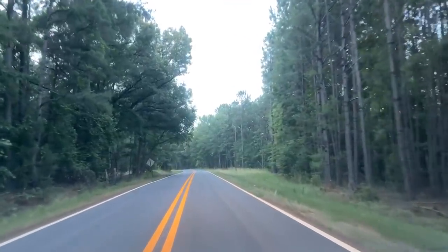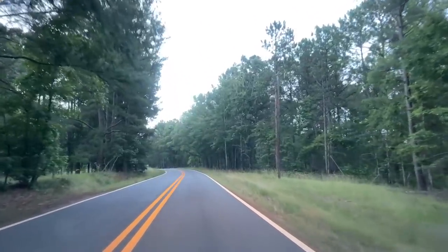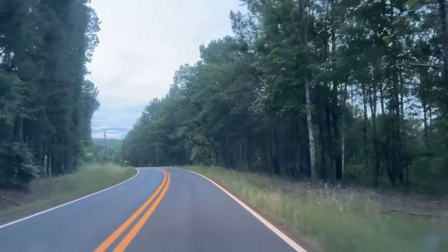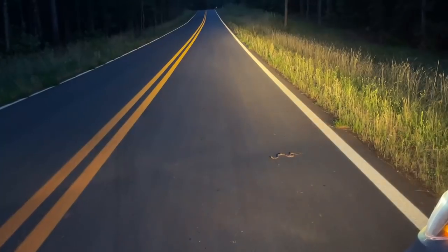All right, everyone. Well, it is about 9 o'clock. It's going to be getting dark here within the next few minutes. And haven't seen anything since the coral snake. No box turtles at all today. Just the one coral and a dead rat snake so far.